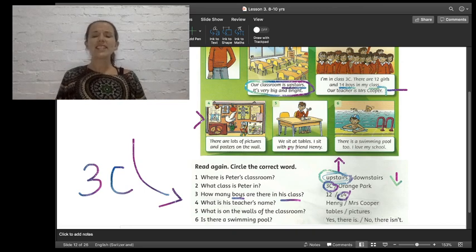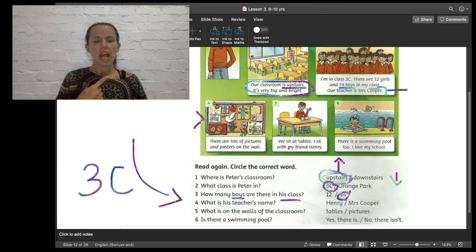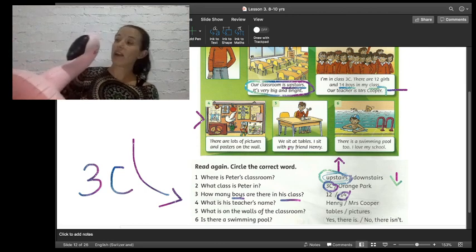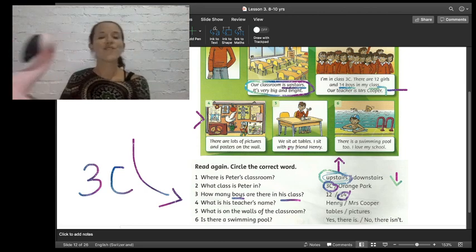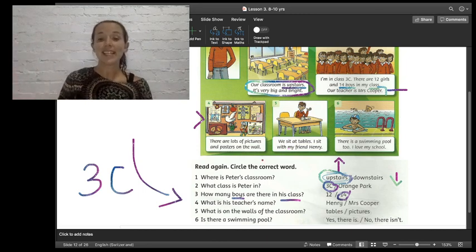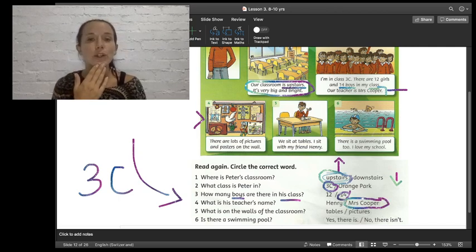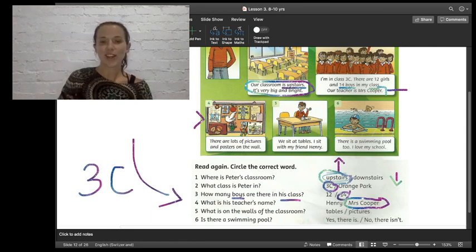What's his teacher's name? Is it Emily? Is it my friend Sarah? No. Peter's teacher is Mrs. Cooper. Mrs. Cooper. Good job.